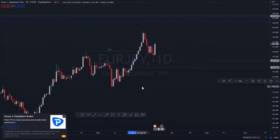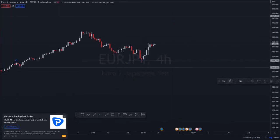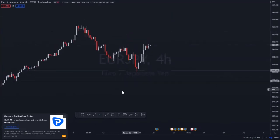Now let's go to the 4 hour. It's pretty straightforward, right? If you go to the 4 hour, the flag is much more clear. We had a change of character here, and then we had a break of structure here. Now there's no gap to be filled. So you have this push towards the upside. This is where the short-term highs or the internal highs are at, the internal low.